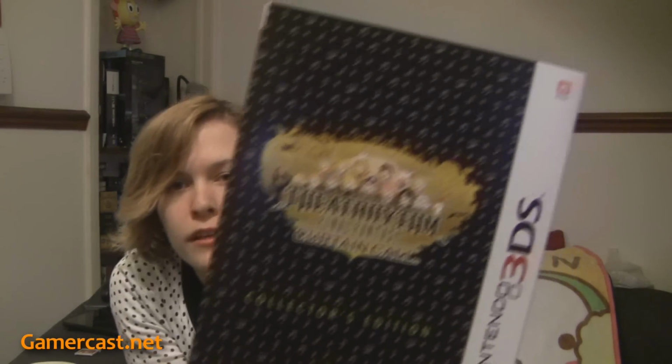So my first one is Theatrhythm Final Fantasy Curtain Call, it's called. So this is the second Theatrhythm game. The first one came out on standard DS, I think. I'm not sure. I have it though. No, it was 3DS. So yeah, this was only available through the Games website or the Square Enix website.